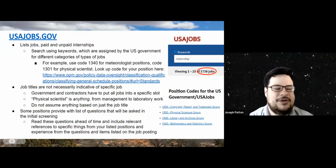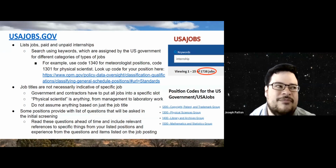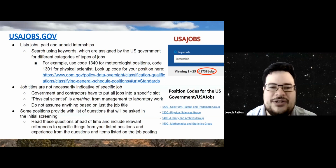So we want to talk about USA Jobs. USA Jobs is the federal government hiring website. They list jobs and paid and unpaid internships that are through the federal government. Part of what makes USA Jobs unique is that you can search there using keywords, and some of those keywords are actually assigned for different categories or types of jobs by the US government.